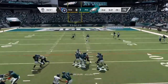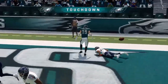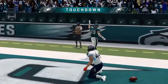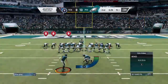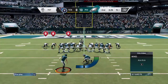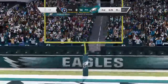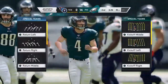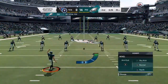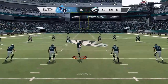Wentz to throw on 3rd and 1. And he is into the end zone. Touchdown, Philadelphia. Carson Wentz with 2 first-half touchdown passes. And the Eagles able to push further out in front. Elliott good with a PAT, and that'll make the score 14-0. So they only needed 3 plays on that drive. The result, Philadelphia in the end zone.